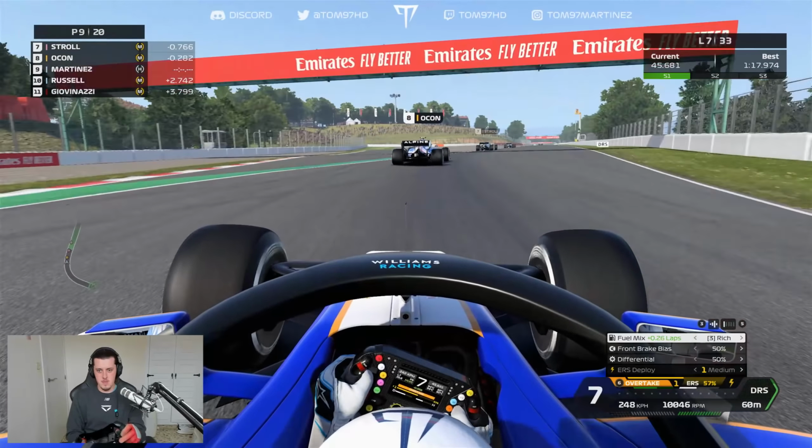Verstappen and Bottas still out there on softs. Oh, never mind. They've actually rejoined on soft tyres. So they're well ahead. They've benefited from the safety car delta. So, yeah, we'll be at P3. We'll have all the fast guys behind us on fresher mediums. But this could be a good thing for us, this strategy.